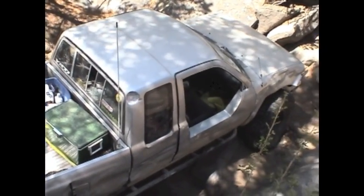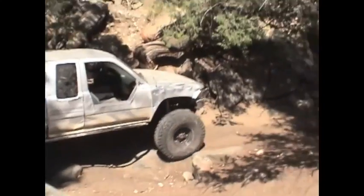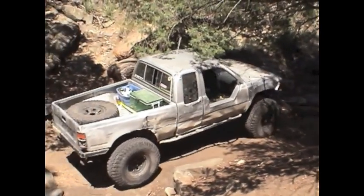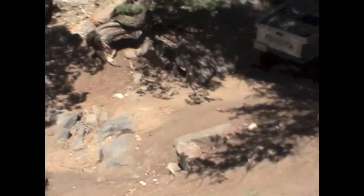For what it was, the pickup worked really well. It's just this trail was beyond a truck with full body panels. I don't think anybody with full body panels. Look at it, everything on that side is caved in at that point. I don't know how he still had glass at the end of the day, but anything with a full body is going to get chewed up.